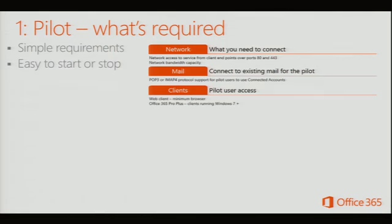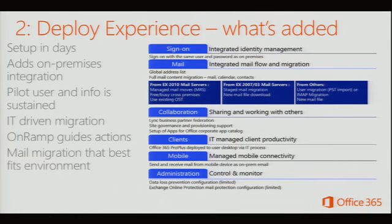So simple requirements, easy from start to stop. Second piece, if they ask, well, what about deploying? We go, great. We can actually start doing that. If you like what you see, we can do this in a matter of days. And so from the days standpoint, we add some on-premises integration.